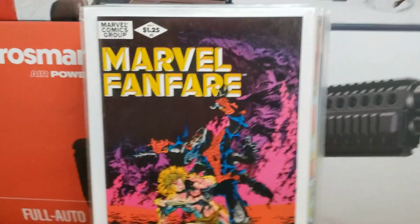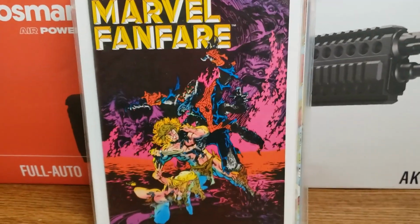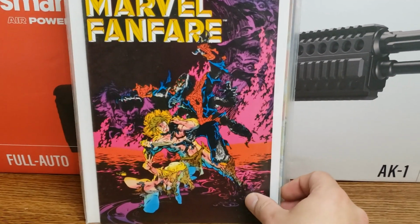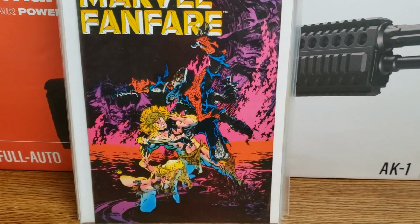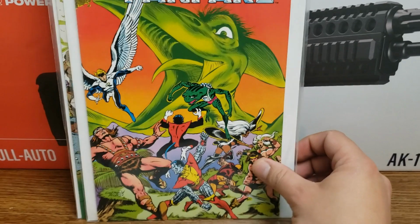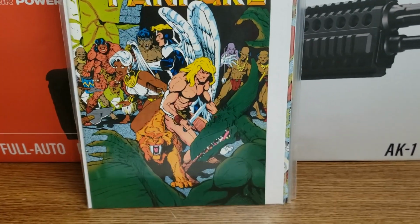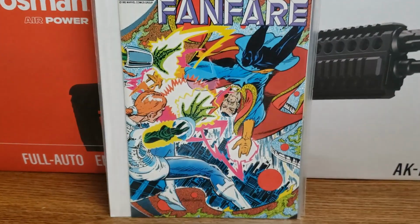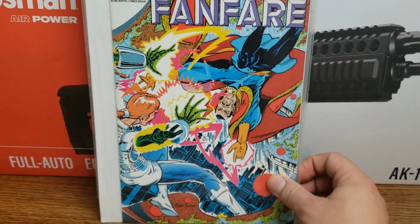There's a big run of Marvel Fanfare, which I think is an anthology of different artists and writers being able to do a different kind of take on Marvel properties. So I don't know what to expect with these, but with a run like this, if I don't like them, I'll be able to flip them pretty easily.